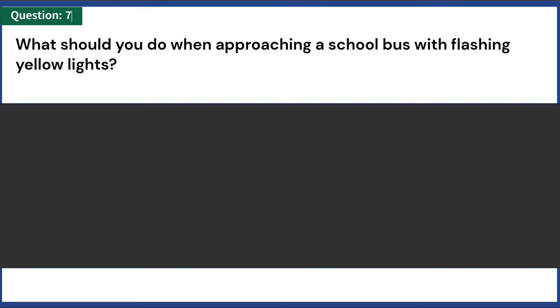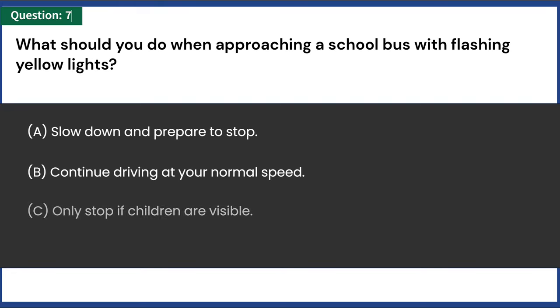What should you do when approaching a school bus with flashing yellow lights? A. Slow down and prepare to stop. B. Continue driving at your normal speed. C. Only stop if children are visible. Answer A. Slow down and prepare to stop.